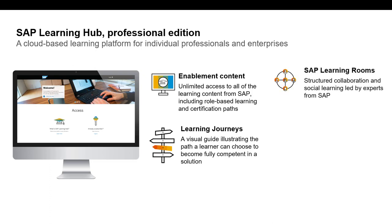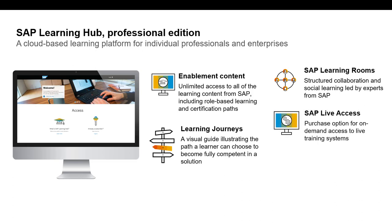And I'll also show you the SAP learning rooms. So this is a place where you can collaborate with your peers and instructors and the SAP experts. You can ask questions, watch videos, and so forth. And then there is the SAP Live Access, where you can practice on real SAP systems on your own with an additional purchase, just to refine your skills. And of course, the reporting tool for monitoring the learning progress of students.